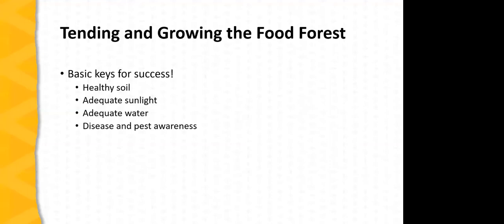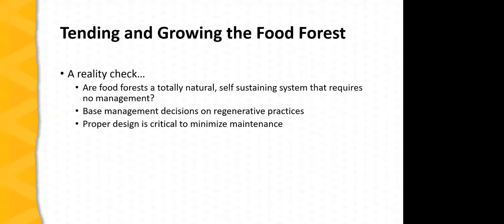Now, as far as tending and growing the food forest, your basic keys for success: you need a healthy soil, adequate sunlight, adequate water, and disease and pest awareness. So let's take a quick look at all of these.